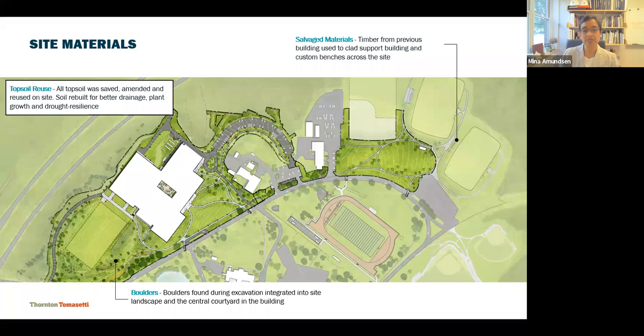A lot of the materials from the building that was taken down were reused. We took the timbers from the old ice arena and reused them on the site. So they are quite visible and used, because there's a lot of sentiment for that building.